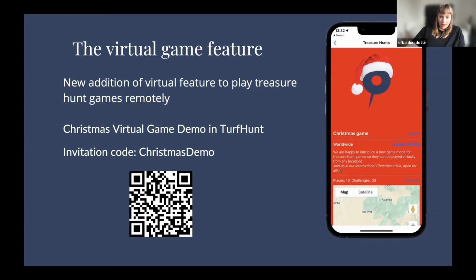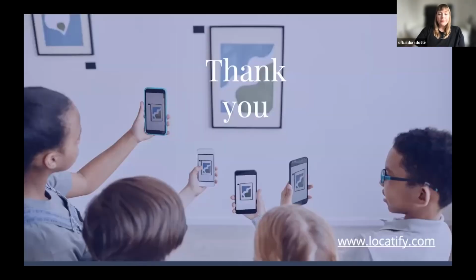So I made a Christmas game. Sorry about that. I know it's not Christmas, but you can still have a look if you want to. Either if you go to our app, Turf Hunt, you can go to redeem invitation and use the invitation code Christmas demo, or you can scan this QR code from the app to have a look at the types of challenges that you can make. And thank you. Let me know if you have any questions.